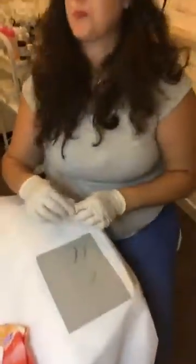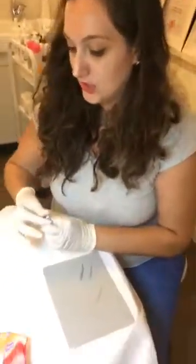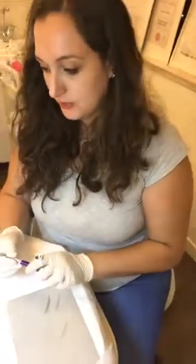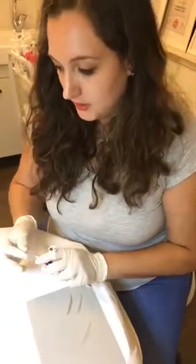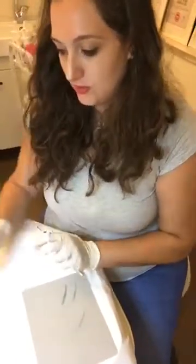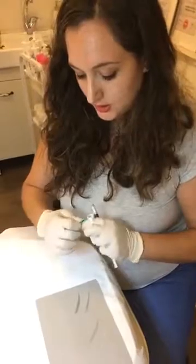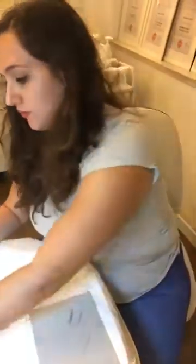Okay. So, the last demonstration I'm going to do today is the U-needle, because it's a little bit different than the one I just showed, the curve. Some like the curve better, some like the U-shape. The only thing I like to mention is that if you're using the U-shape, there's two ways you can do it. I'll show you.